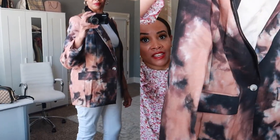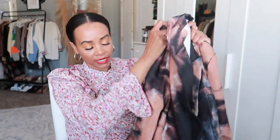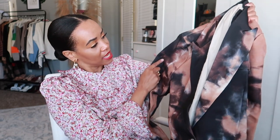Or an all black outfit, and then just put this on top. So yeah, I think I got this in a large. I love this blazer, and the buttons have this tortoiseshell detail. I'm excited about this piece.